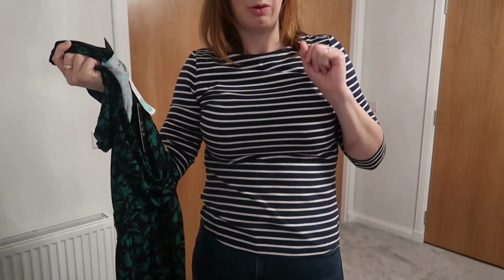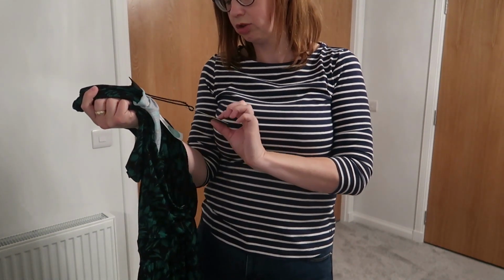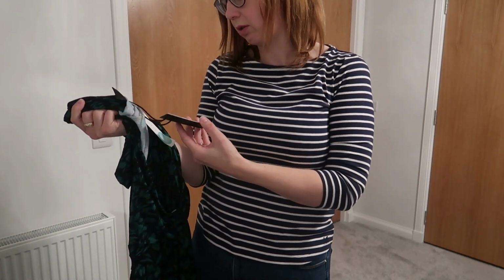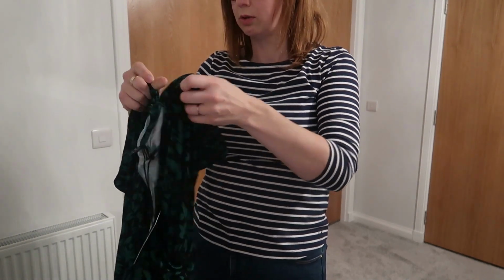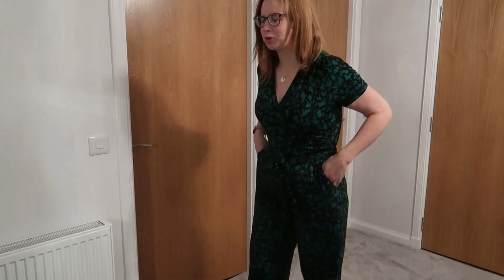Definitely not something I would pick up. I've never really been a big fan of jumpsuits, but I'm going to give it a try and see how we get on. This is from Editor's Cut. It's a size 10, so we'll see how we get on. I definitely am not sure about this at all. It fits completely fine, but I just don't feel like I've got much support here. It's got pockets, which I know a lot of people like, but I'm not sure.